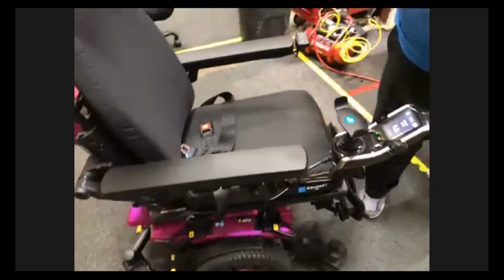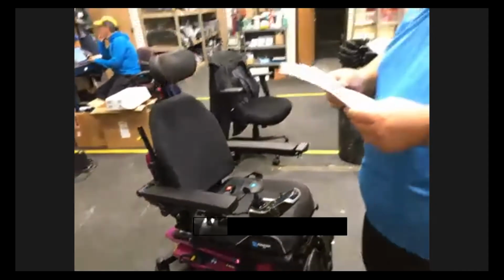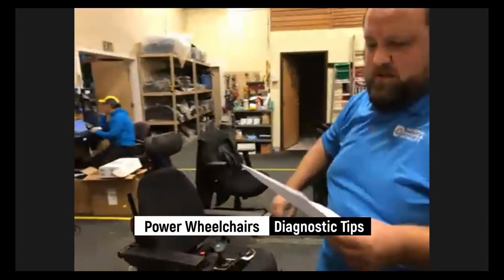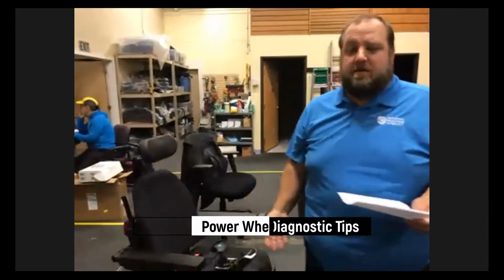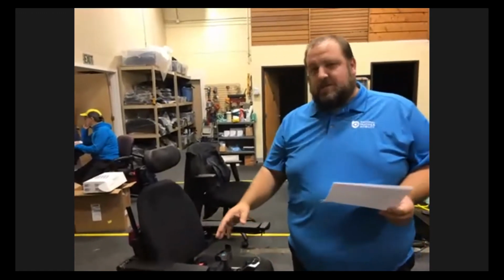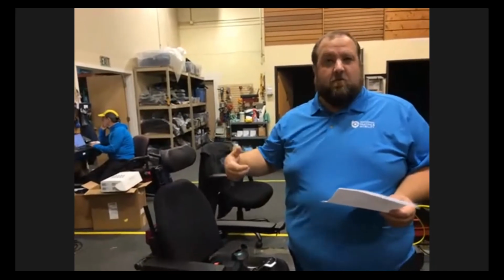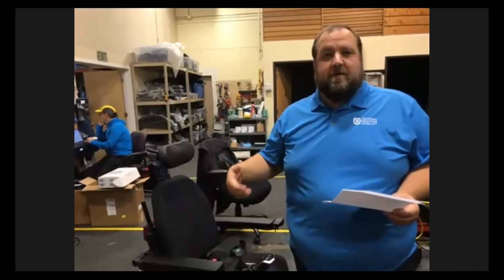Okay. One of the things that I wrote down kind of last is to advocate for yourself a little bit when you give a phone call. If you get a tilt error on your power chair, one of the things that I've been teaching people is to try and take a snapshot of what that code is so that you can remember and you can share it with a technician.